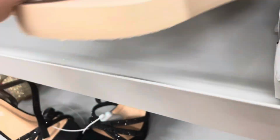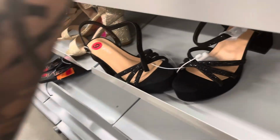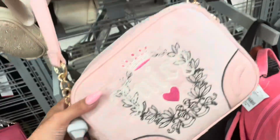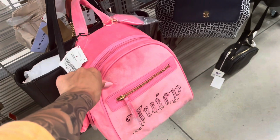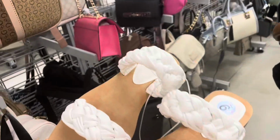Oh, look, they have some Guess sandals. Those are cute for $16.99. Very cute. Oh, I don't think we've seen this one last time. They always have a Juicy here, $17.99. They also have a bag for $27.99. These are really cute.